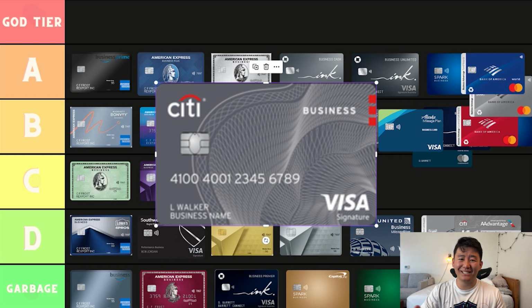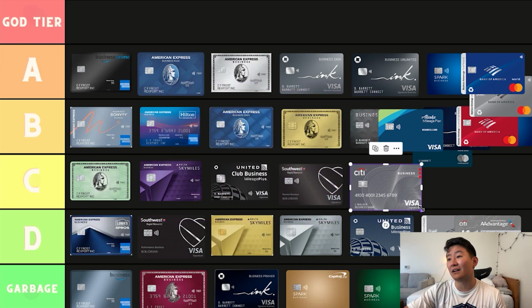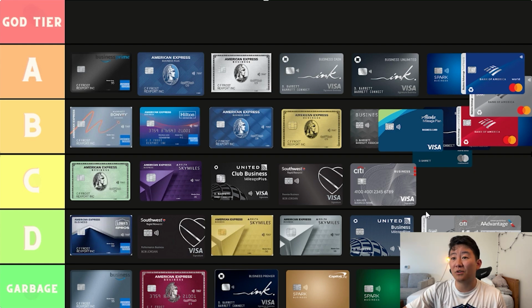Something like that. Anyways, since Costco isn't as versatile as something like the Amazon card, we're gonna be relegating it as a C tier credit card. Not that many in the business credit card world, but I think it's pretty average. It's gonna be a C tier.